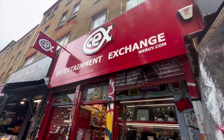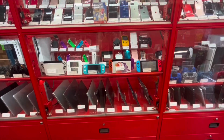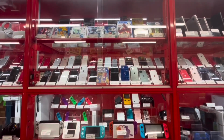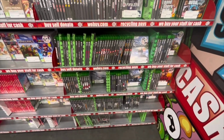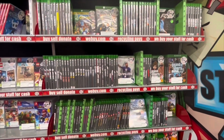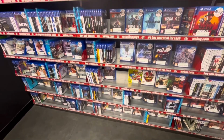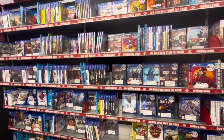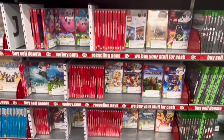And we're on to the last CEX of the day, which is the Whitechapel one. Quite a lot of good stuff in this one, I'll be honest. I had a look at a few things behind the counter. There were 2 Zelda games, the Game Boy Color, Oracle of Ages and Seasons, if I'm correct. But they were both in my local CEX, so I decided not to get either of them when I checked. But yeah, they had a very good selection of Switch here as well.